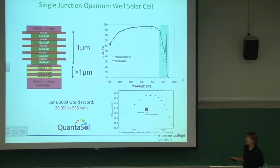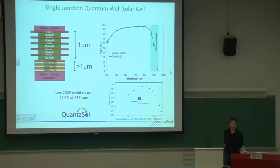So fairly soon after that record was reached, another group which could do it published an even better, just slightly better performance just with gallium arsenide. So Keith was rather upset. But anyway, it was a nice moment.